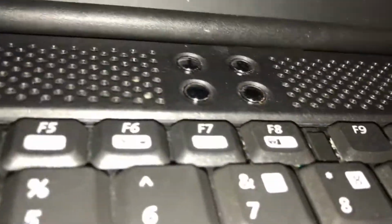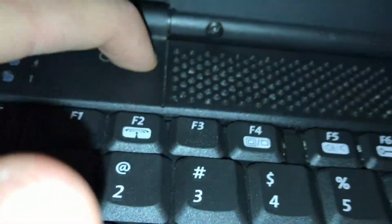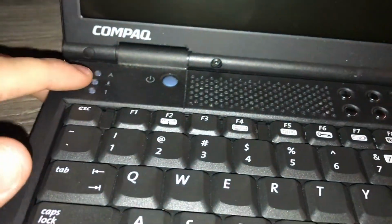We have our little buttons up here, which are mail, search, home, and info. That's kind of hard to read on camera. I can kind of see them though. We have our power button, which, did I mention feels horrible? Like there's literally no click to it. Slider switch up here, I don't know what it does. We got our little lights up here for the keyboard. So we got caps lock, scroll lock, num lock, all that fancy stuff like that.